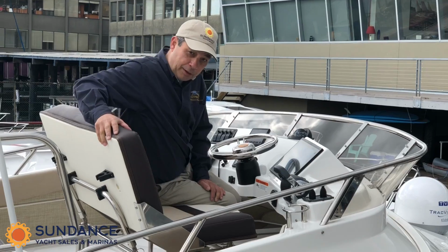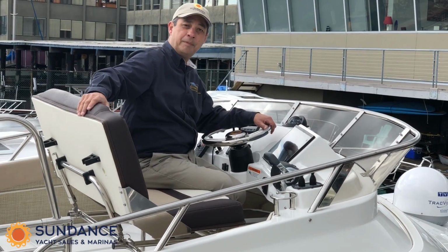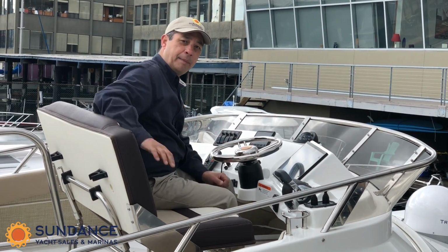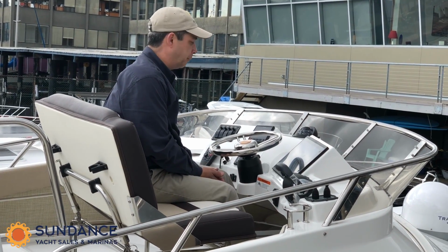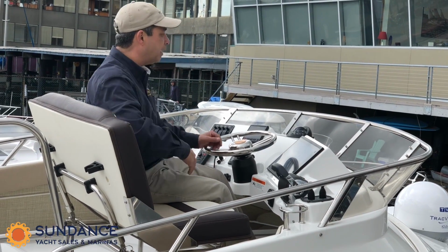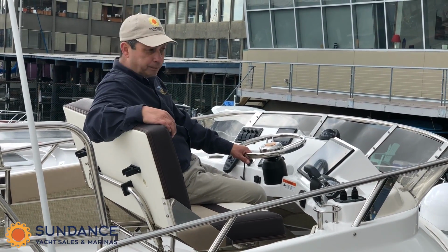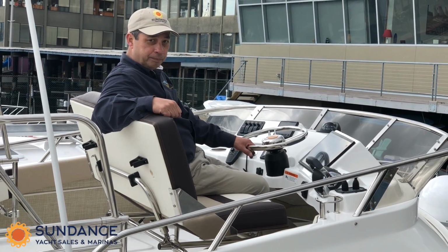What's really nice about the command bridge is the better visibility to look for logs and see sea life, whales, porpoise, salmon, wherever you're looking, seals. And it's also really nice if it's a nice day, 85 degrees out, you're not in a hurry, you just kick back, enjoy the scenery and the weather, and your shipmates. Adds a whole other dimension to the boat.